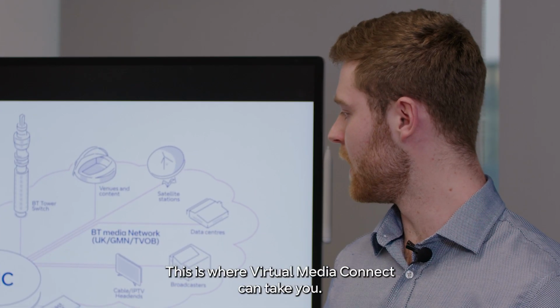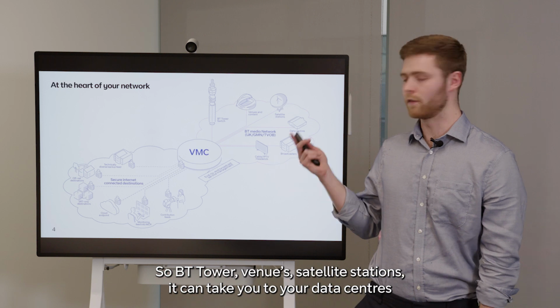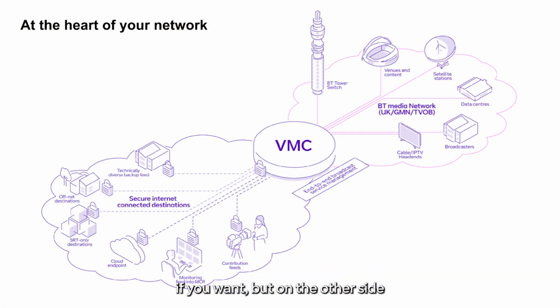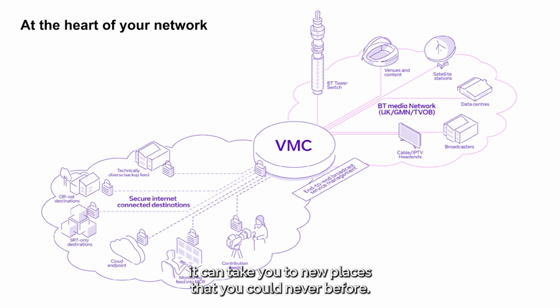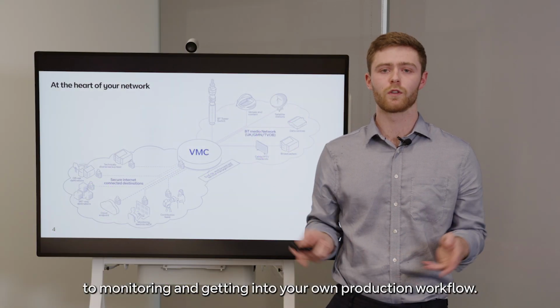This is where Virtual Media Connect can take you. So all your classic places, so BT Tower, venues, satellite stations, it can take you to your data centers if you want. But on the other side, it can take you to new places that you could never have gone before. So off-net destinations, cloud endpoints. It can take you to monitoring and getting into your own production workflow.